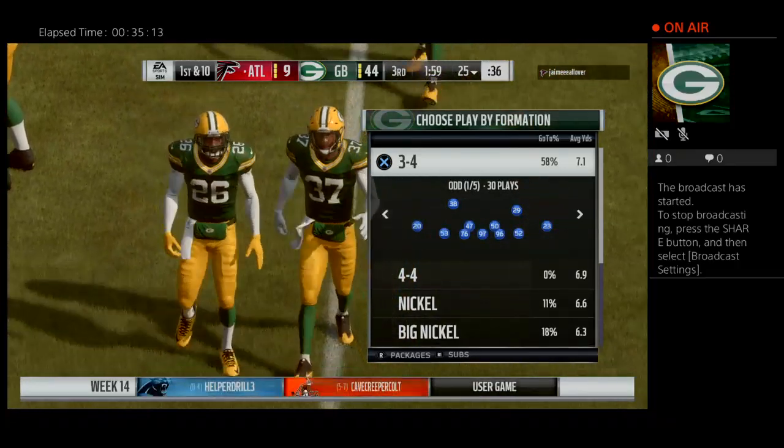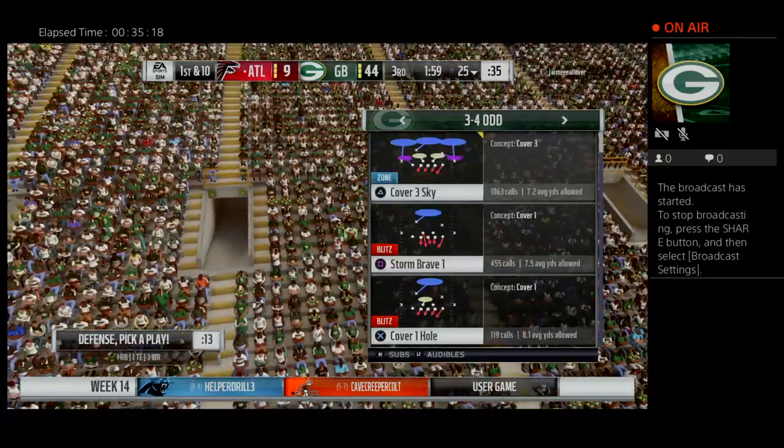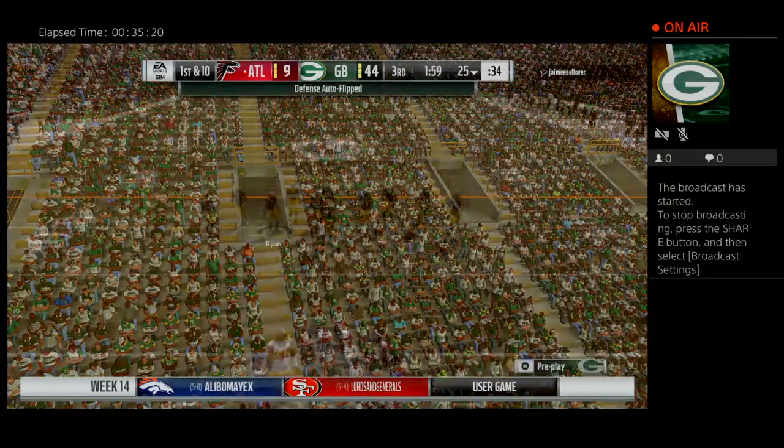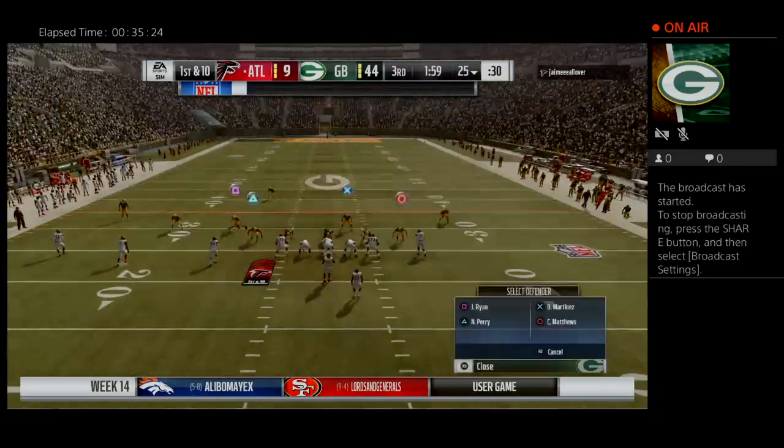Now the Falcons offense, they get ready to head back out here. They've got to dig down deep. I mean, they need something right now, really anything to cling on to. This offense has struggled.